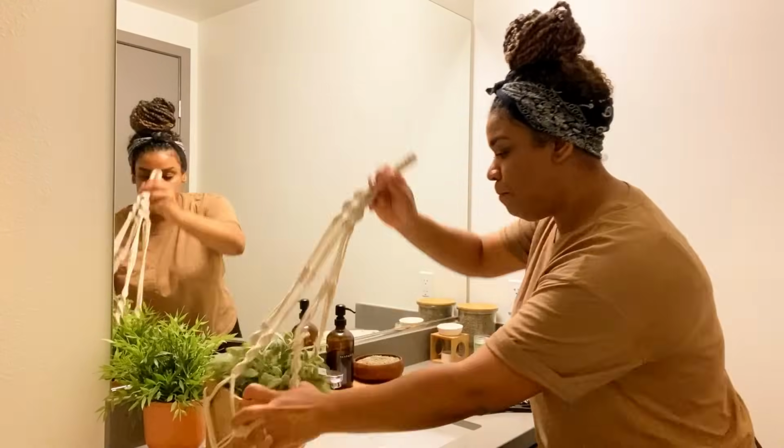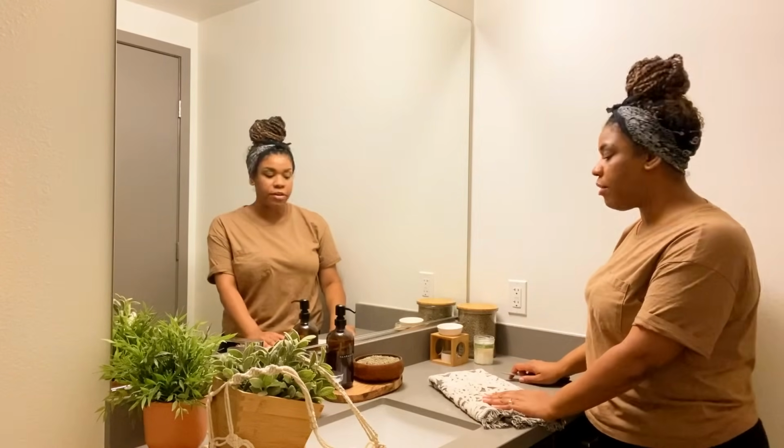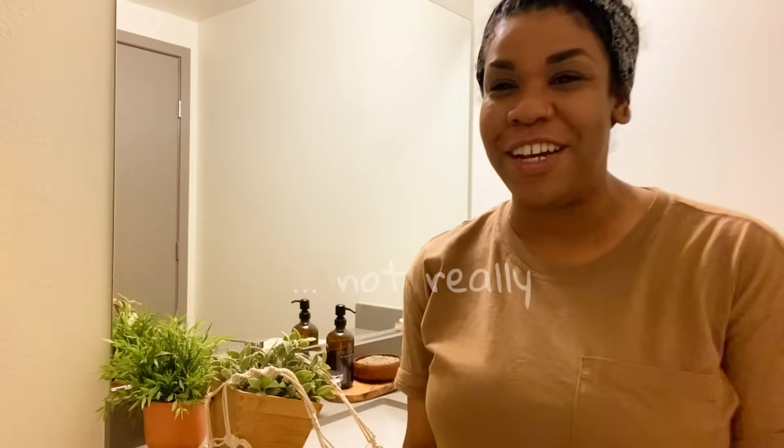Move that. Just so people have a towel to dry their hands. And once I get this hung up, this bathroom is pretty much done. So I'll catch up with you guys soon.